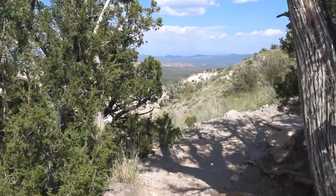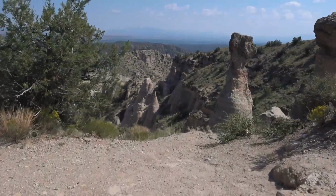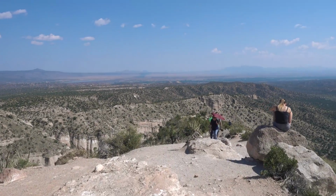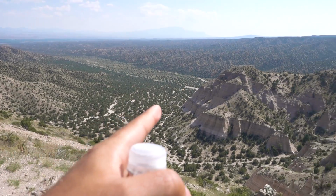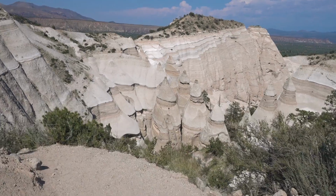Things got a little steep all of a sudden, but I think we're almost to the peak, so the payoff should be an amazing view of the nearby Jemez and Sandia Mountains. There is where we parked. This is gorgeous, but I can't spend too much time up here because I still have to drive 5 hours to Colorado Springs. So let's head back down and enjoy the views the other way.